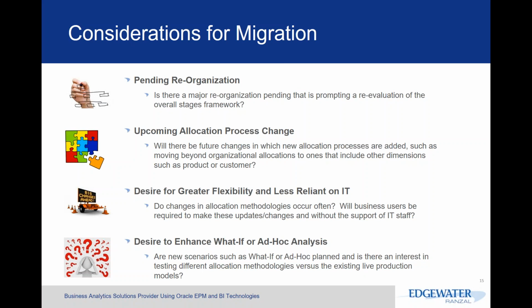Of course, if you've got an upcoming allocation process change that you need to do, it's also a great opportunity. So for example, if you want to report on a new dimension, so let's say we want to bring customers into our profitability analysis, it's a fantastic opportunity to move to the cloud or to move to Management Ledger. Of course, if you want to have greater flexibility and less reliance on IT, it's a fantastic opportunity to move to the cloud. If you're changing your allocations very often, or if you get a huge amount of dimensional change very often, it's a fantastic opportunity to move to the cloud to reduce your reliance on IT.